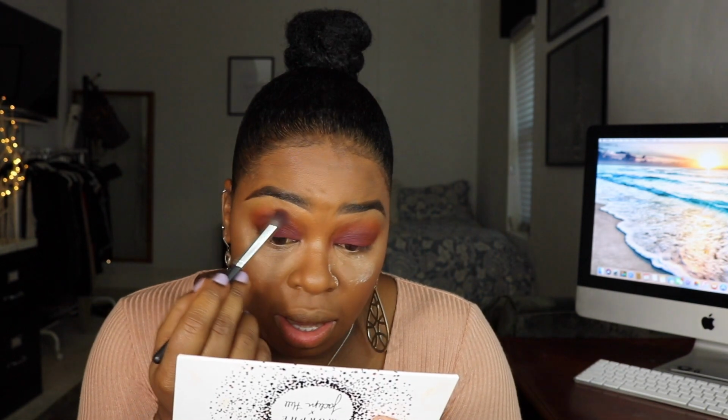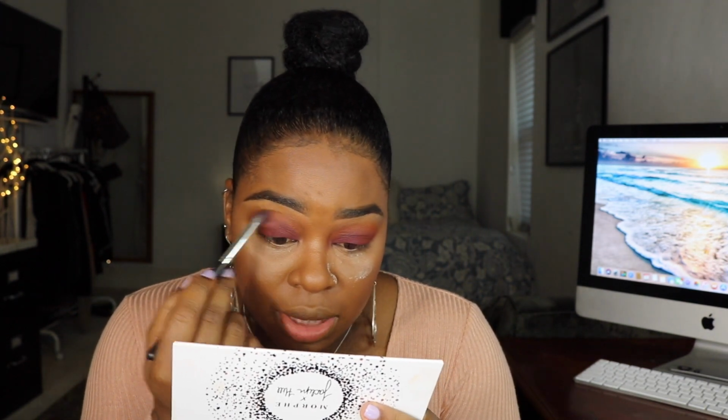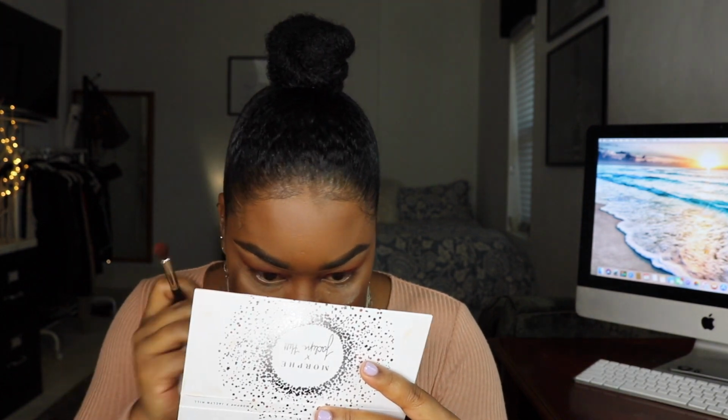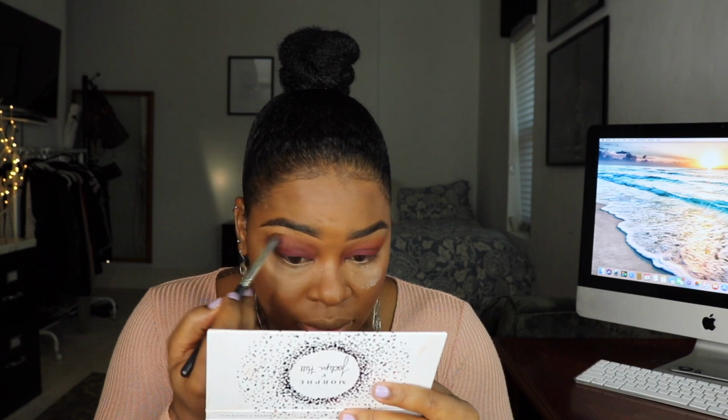And the mattes in this palette, that's why I'm using most of the mattes, because it's hard to get them the way you want. There's a little bit of fallout with the brown, so keep that in mind. But other than that, you guys, I am impressed. 15 bucks.